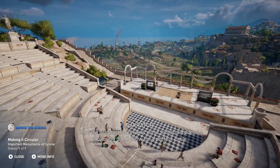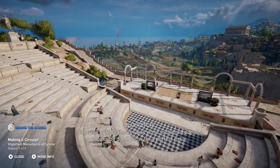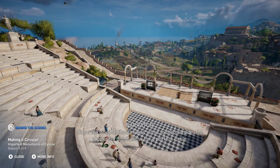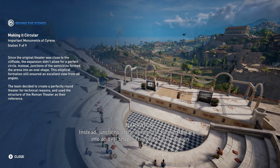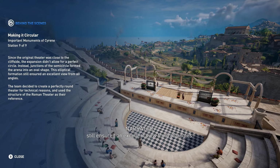Since the original theater was close to the cliffside, the expansion didn't allow for a perfect circle. Instead, junctions of the semicircle formed the arena into an oval shape. This elliptical formation still ensured an excellent view from all angles.